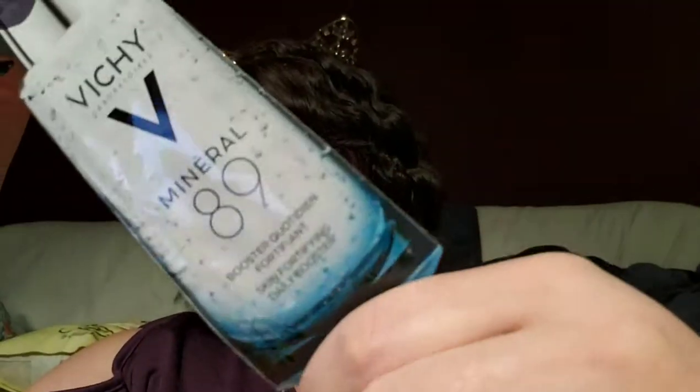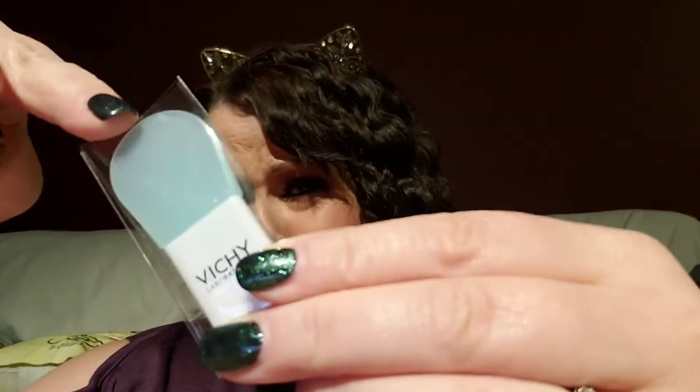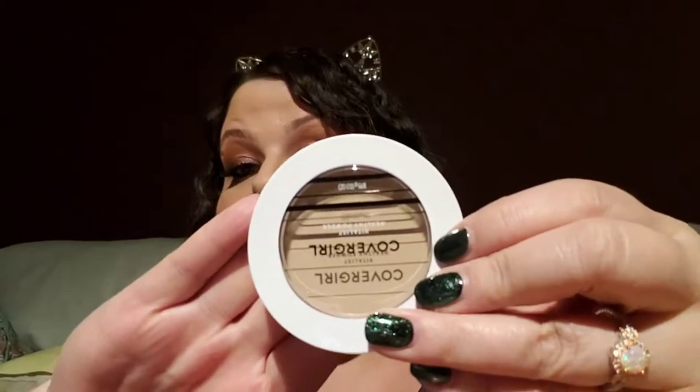A little Vichy sample. A little Vichy brush, I guess. Oh, you probably use this to put on face masks. So smear that on. A CoverGirl Vitalist Healthy Powder in Classic Ivory, which will be my color, which is sweet. Magic Lumi Highlighter. I need to learn how to use this highlighter stuff because it's popular. Now I have a lot.